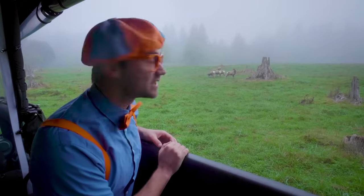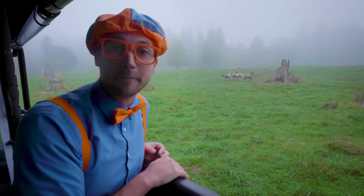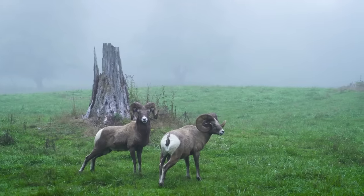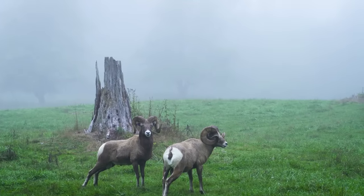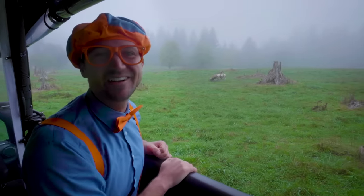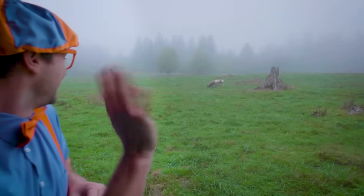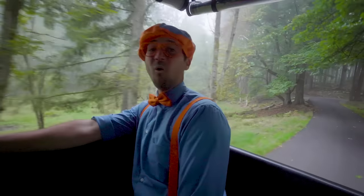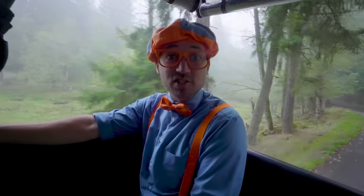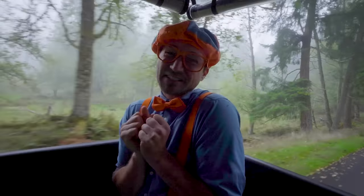Check out those animals. Those animals are big horned sheep. You see their horns? Yeah, if you look at them from the side, it kind of looks like a circle. Wow, what cool animals. Whoa! This is so much fun at Northwest Trek. We are finding so many animals. They are so cute.